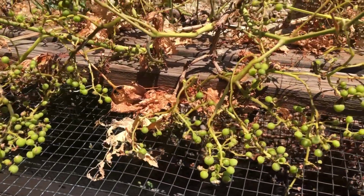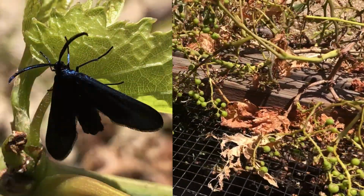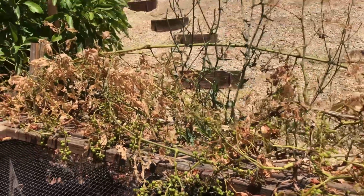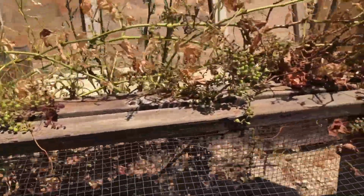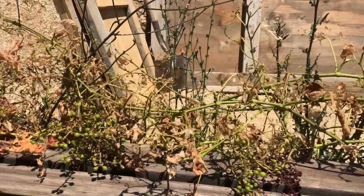They're these little black, beautiful moths. I thought it was a wasp when we first saw them. They're kind of hanging out on the little fencing of the chicken run, but now we know they are these beautiful black leaf skeletonizer moths.